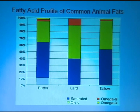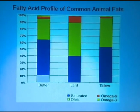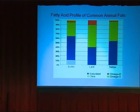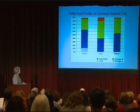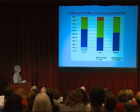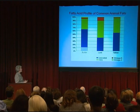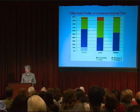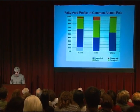About 11% of the fatty acids are these wonderful short and medium chain fatty acids that support the immune system and kill pathogens in the gut and boost the metabolism. And then you have the normal saturated fats, the monounsaturated. So you can see once again that butter is very stable, fine for cooking. You can heat it and it doesn't become damaged. And then a beautiful amount, just about 4%, of omega-6 and omega-3 in a nice balance.